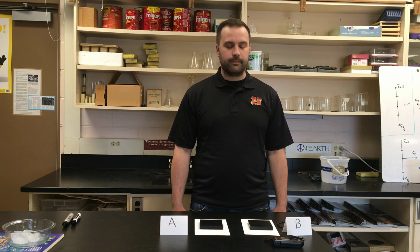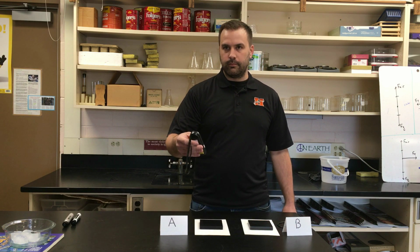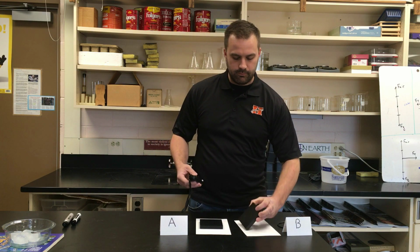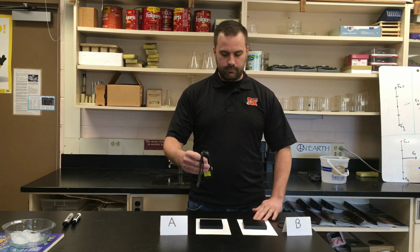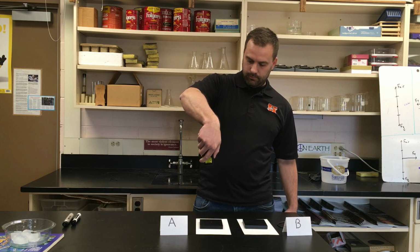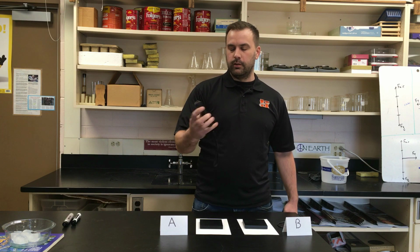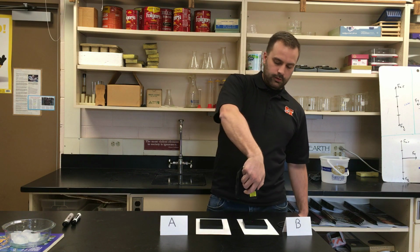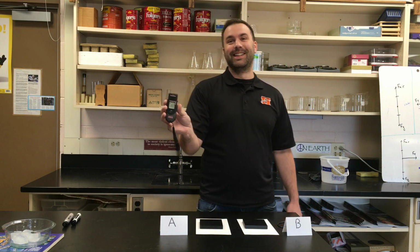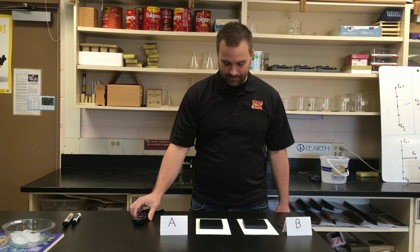Okay. Go ahead and take our thermometer right there. And why don't we flip over each block just so that we don't have any thermal energy transfer from the hand. Okay, what do we got for temperature on that one? 20.1 degrees Celsius. Awesome. And then on the other one? Perfect. 20.3 degrees Celsius. So basically, these are at the exact same temperature.